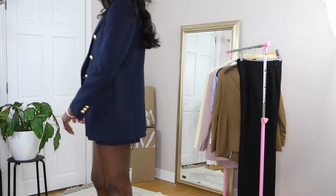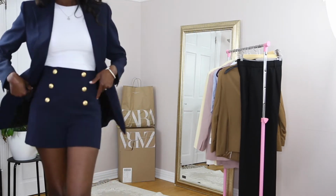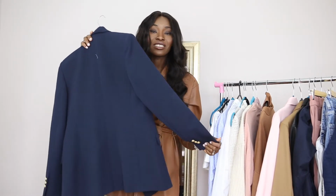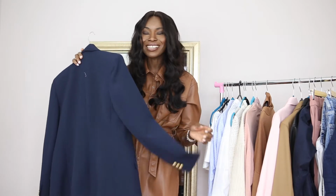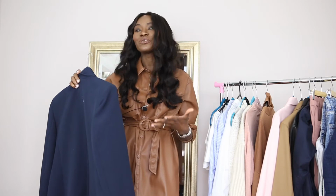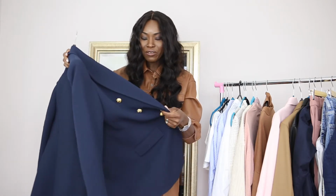It's very structured. I love the details of the button at the front. It just looks so expensive. I can't wait to use this blazer. This is the sort of blazer that goes with everything. This is just like a show on its own. You could just put on jeans and a really nice white shirt, throw in this blazer. It just elevates the look. So for blazers, during this time of the year, it's just, yes please.